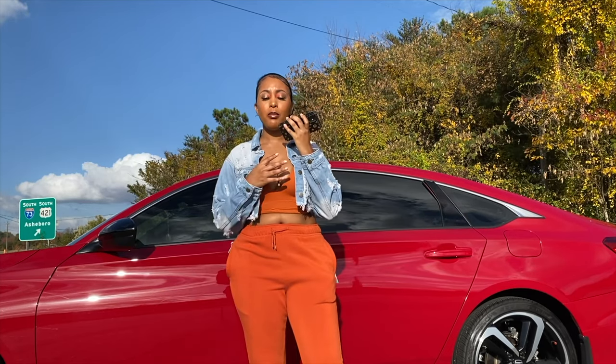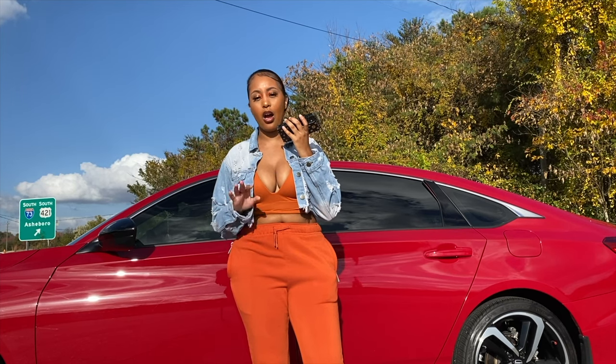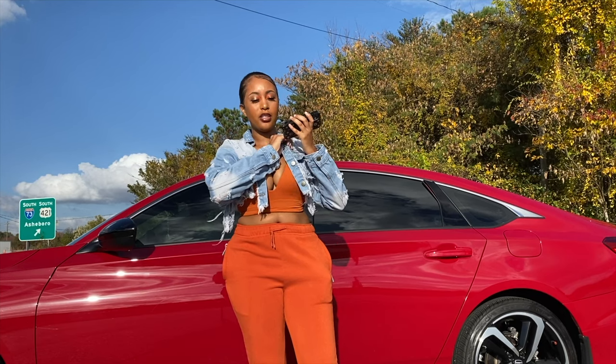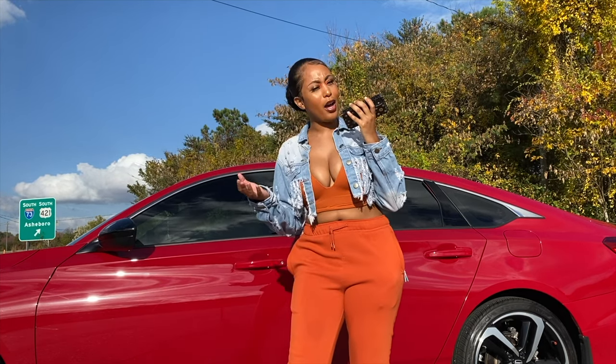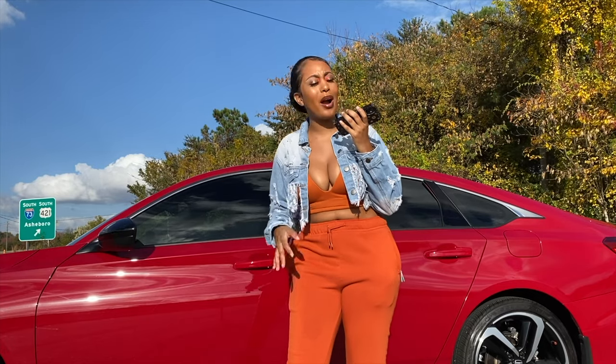So I'm using my phone for the audio because it is a bit windy and I don't want to have to deal with windy audio later. That's why I've got the phone up to my mouth, if you guys are wondering. And honestly, it's way hotter than I expected. It's supposed to be fall going into winter. We're in November. Why is it hot?